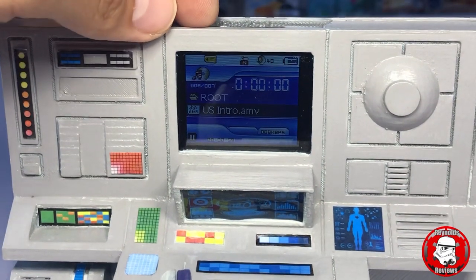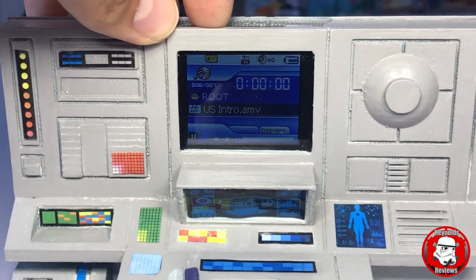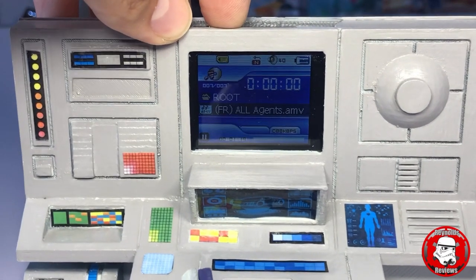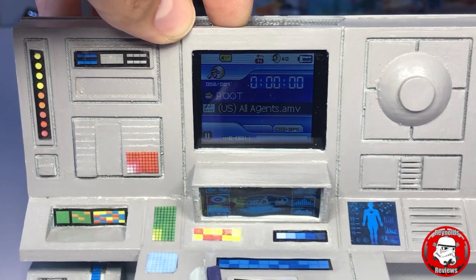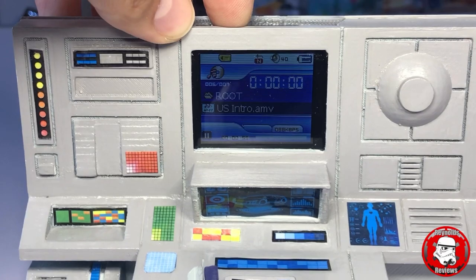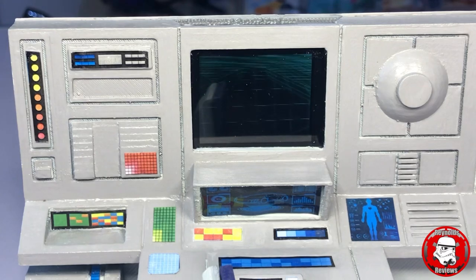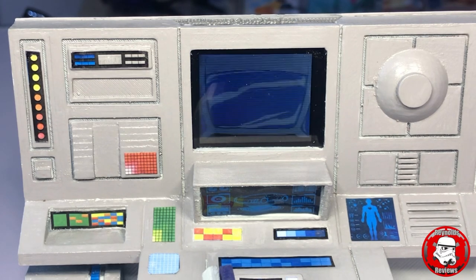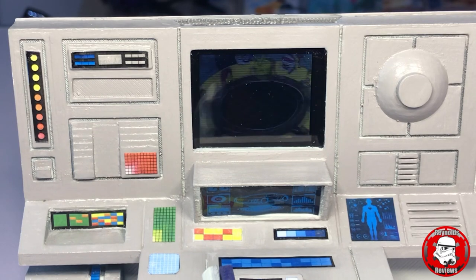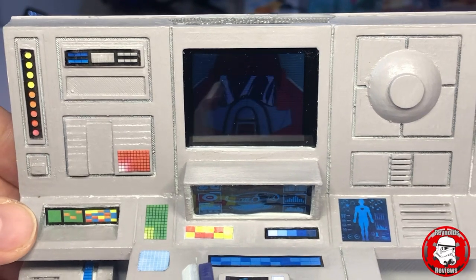Now, I don't know how well you can see the screen, everyone, because it is quite light in here, so the screen is a little bit dim. But you can see the computer is on, and I'm going through all the different modes. So we've got them in different languages. But let's try the intro first. I mean, how cool is that? I mean, I don't know how well you can see it, but that is awesome.